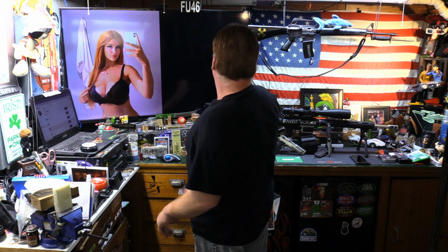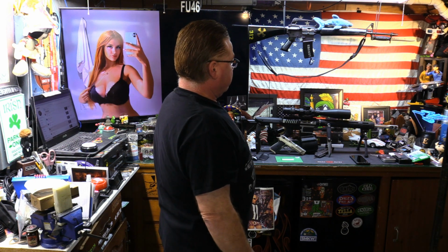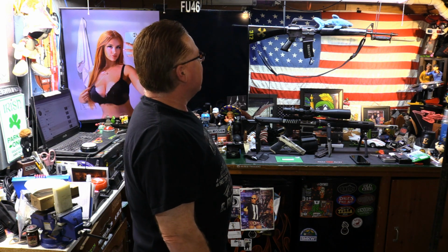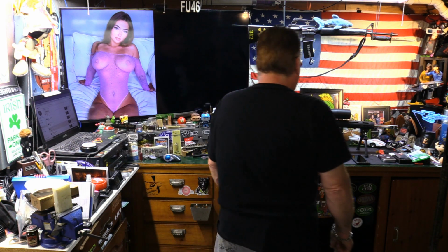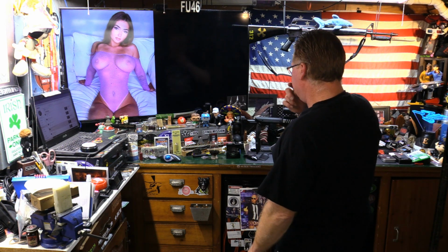Yes. Today was just like a smorgasbord of different shit. What struck my fancy? Hard to argue with the JP. Someday I'll shoot it at more than 25 yards. Then we got the Go Fast Goodie with some jewelry. And then the Megastar just is such a beast.